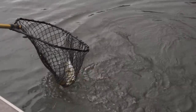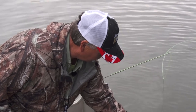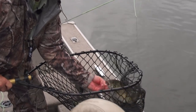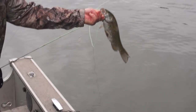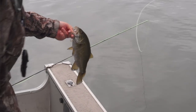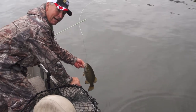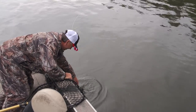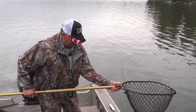There we go. Thank you. So nice thing about those barbless hooks, the fly just pops right out. As long as you keep the tension on, you're okay. If you leave it slack, well, fish go back. Great, thanks, Terry. You're welcome. This is an awesome spot for bass.